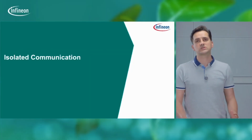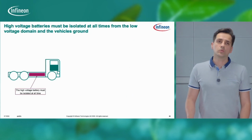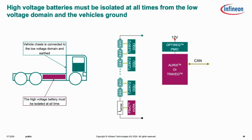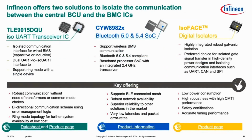Now, once you have collected the voltages and the currents, you want to communicate them, usually to a microcontroller. However, your microcontroller would be sitting on the 12 volt domain, which is grounded to the chassis, whereas your battery has to be isolated all the time. So to communicate between your microcontroller and your analog front ends, you need an effective type of isolation. For that, we have three different types of solutions. We offer our TLE9015, which is an ISO-UART transceiver. For daisy chain topologies, we have our CYW8982X, which are automotive grade Bluetooth 5.0 and 5.4 SoCs. And we also have ISOphase, which is an automotive grade digital isolator.